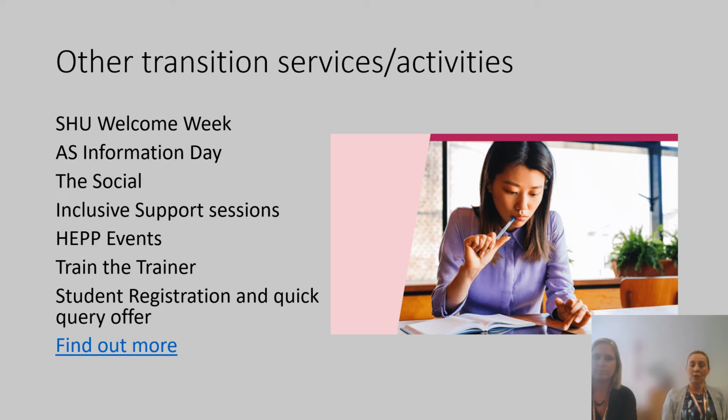But there is also a Discord server where students can log on and talk to other students, and that's monitored by staff, but staff don't really get involved in that, and new students will be able to access that from August. We also offer inclusive support sessions, which are one-to-one sessions for students with either autism, ADHD or mental health issues, and they can come in and get used to the university on a one-to-one basis.